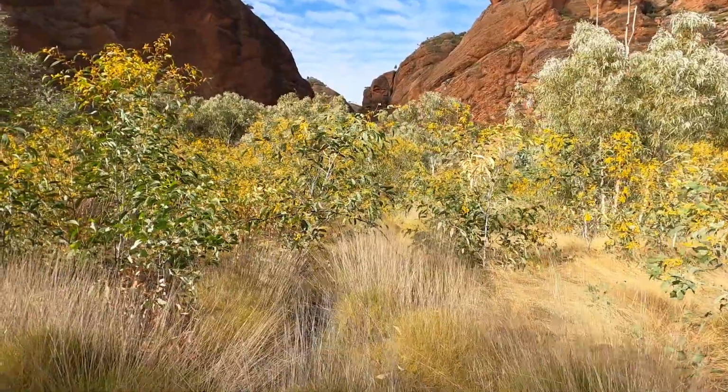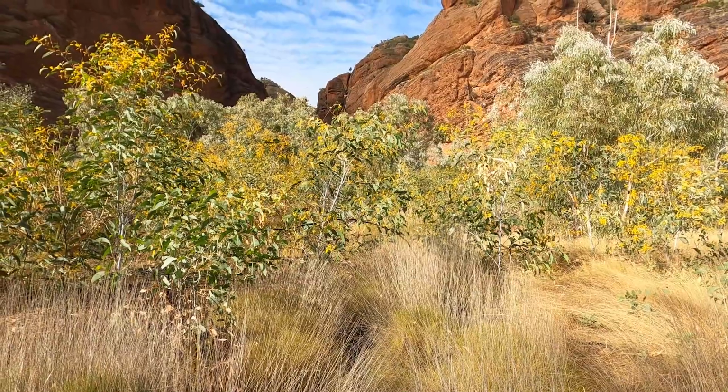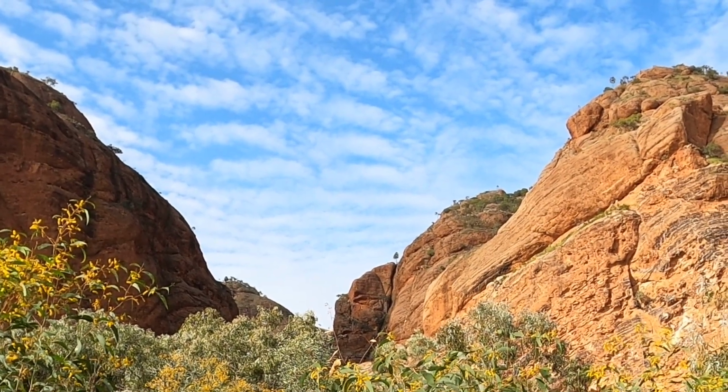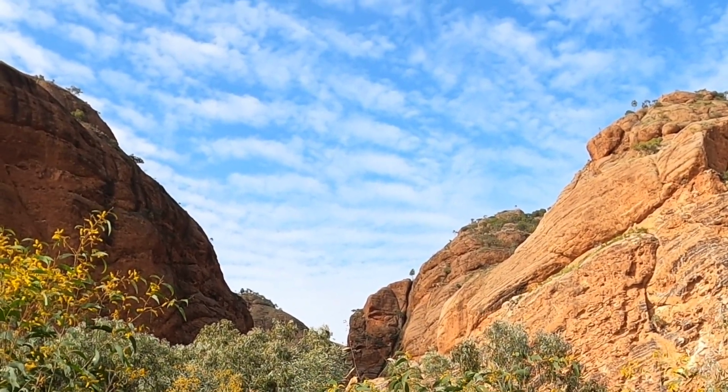Now this area here hasn't been burnt. And look at how all the shrubs and trees have sort of crowded the area out. Up there on either side of those peaks are two Livistonia palms. They all grab a foothold in the cracks where they can get some water, I guess.